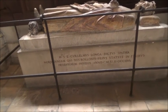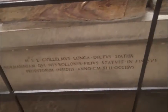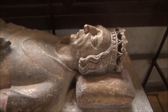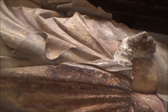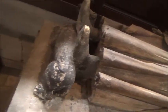Longsword is also buried here. William Longsword was the second ruler of Normandy from 927 until his assassination in 942. So you can see his tomb is here. He's buried here, William Longsword.